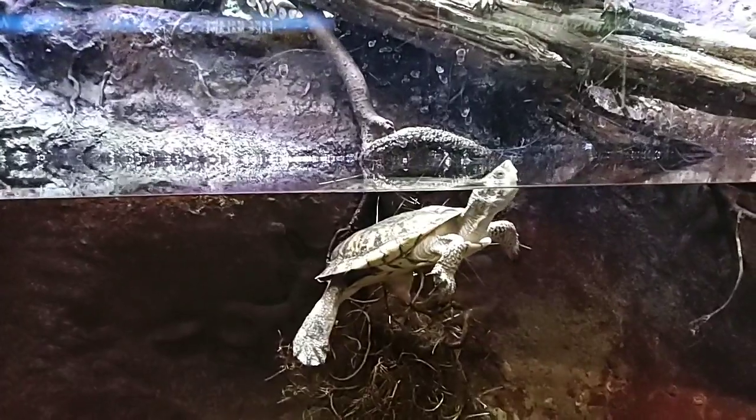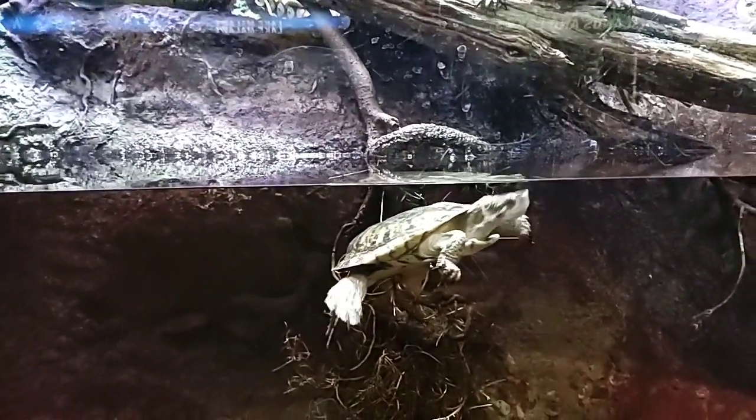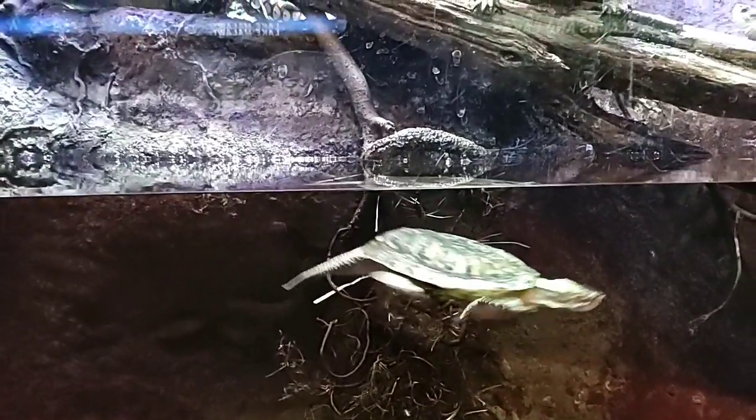If you want to be able to tell the difference between a male and a female turtle, usually if you look at that underside or that plastron, that's going to give you a good hint as to if it is a male or a female turtle.